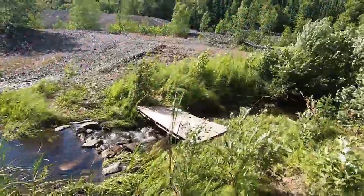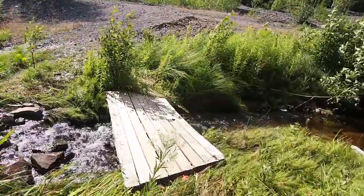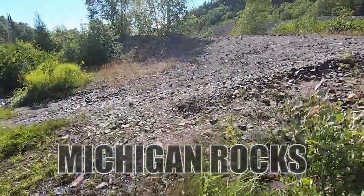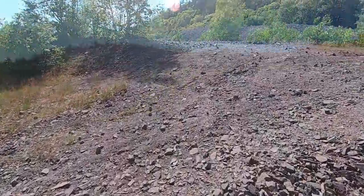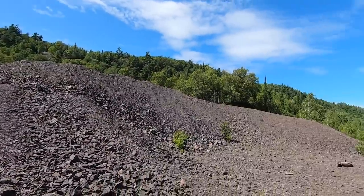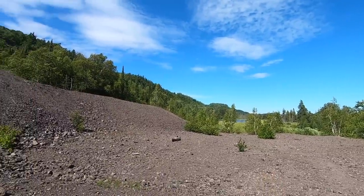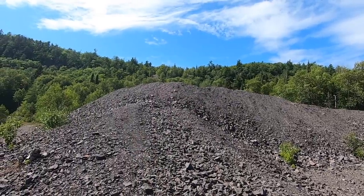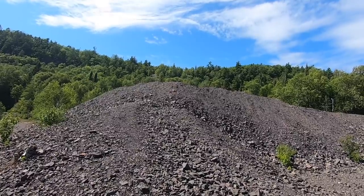But anyhow, this was a mine that was opened in 1844. I found something on the internet that said that it closed in 1870, although I don't know how accurate that is. So anyhow, let's go check it out. Oh, and there's a big pile of rocks. I think the first thing to do is climb to the top, which is probably exactly what everybody else does, so it might not be the best method.